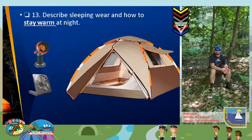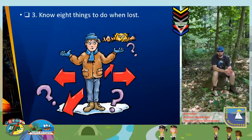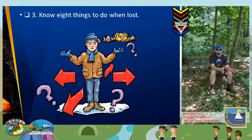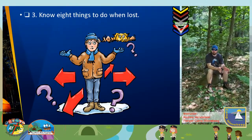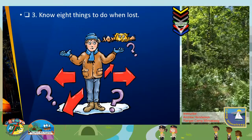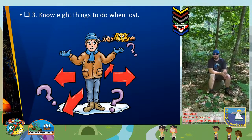In this segment, we're going to cover topic number 3. One of the easiest ways people get lost is by going off the trail. And this can be for various reasons. But if you find yourself lost, the first thing to do, try not to panic. As you can see, panicking doesn't accomplish anything positive.